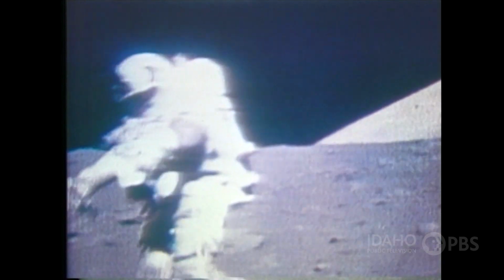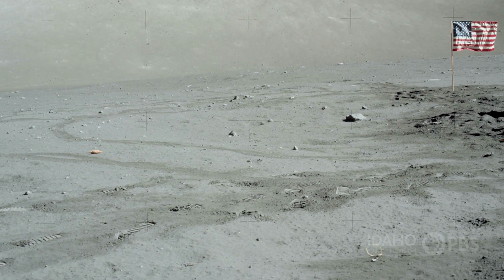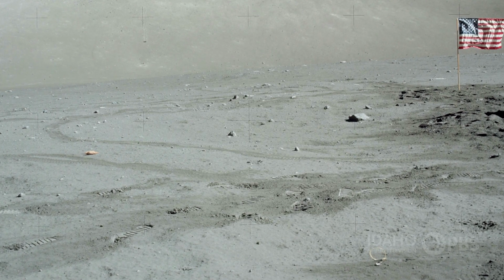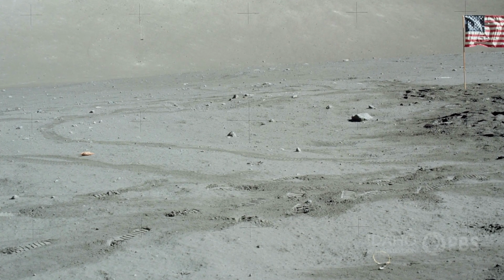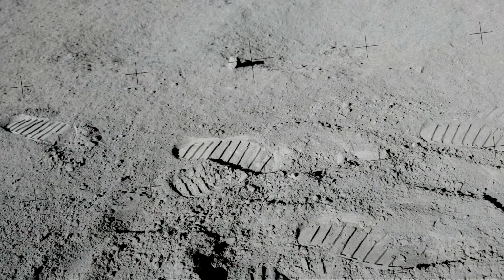And as we leave the moon in Taurus-Littrow, we leave as we came, and God willing, as we shall return, with peace and in hope for all mankind.